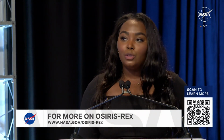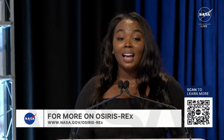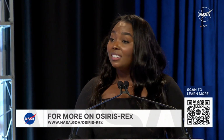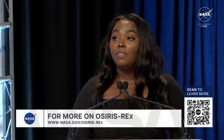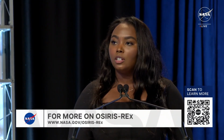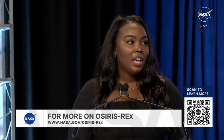Over the next 2 years, from late 2023 to 2025, the science team will characterize the samples and conduct the analysis needed to meet the mission science goals. NASA will preserve at least 70% of the sample at Johnson Space Center for further research by scientists worldwide, including future generations. With these findings, NASA can take another giant leap forward for the agency and for humanity.